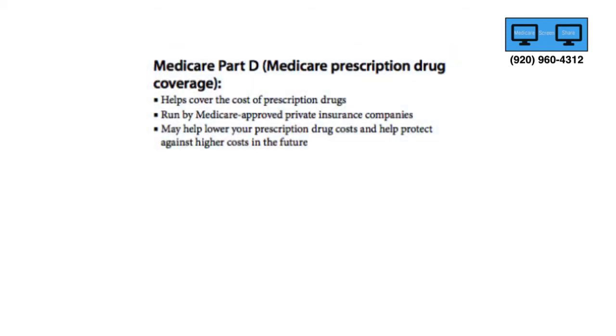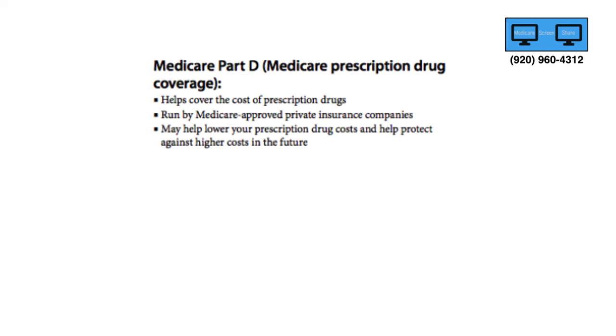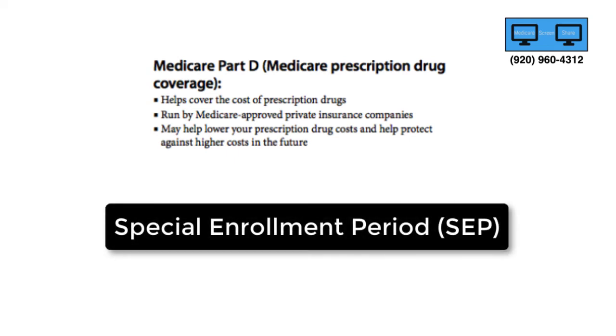Most people will enroll into Medicare Part D plans during their initial enrollment period. This is the 7-month period that starts 3 months before the month you turn 65, includes the month of your 65th birthday, and ends 3 months after you turn 65. Some other people may enroll during a Special Enrollment Period. Most often, this is when they retire and lose employer drug coverage. But there are other ways to qualify for a Special Enrollment Period other than just retiring.